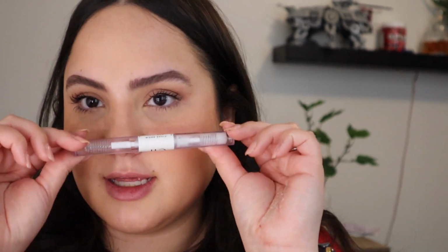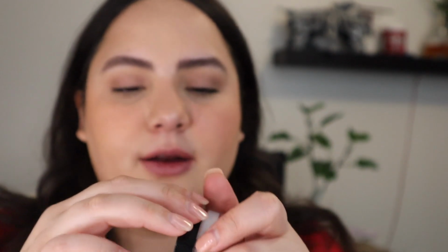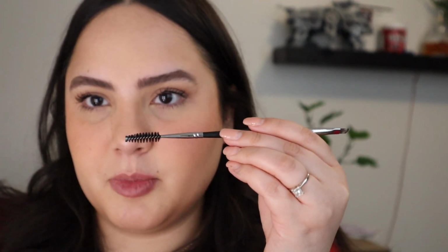You can use this one. I'm just gonna go ahead and use this one for today. I use this one when I'm doing something a little bit lighter, and I don't know if I'm using it right, but I don't think it really sets them as well. Maybe I'm wrong, I don't know. But I'm gonna be using this e.l.f. brow lift, and I'm gonna be using the Morphe M158. I'm gonna be using this part obviously, and I'm just gonna go in.